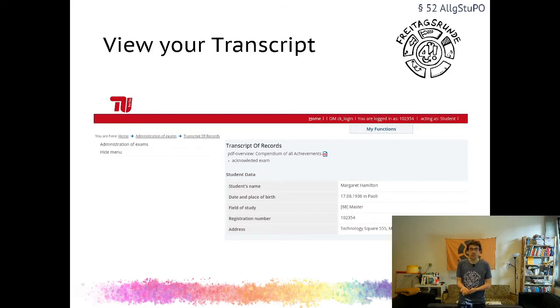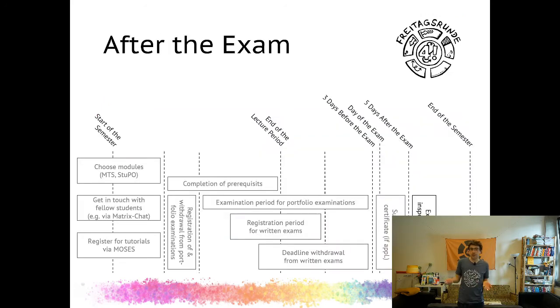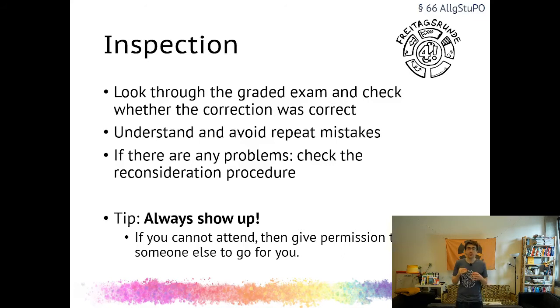You register right now for exams using the M2TS exams tab as talked about in the previous video. And then after the exam is done, you have to be able to look into it. There needs to be an exam inspection. You can look through your exam, see whether everything was correct. Especially this is cool if you unfortunately failed, then you can see what you did wrong and at best avoid repeat mistakes in future attempts. You should always go there. It's really one of the best features that you can look into your exams and also talk to the professors and examiners about what you did wrong and maybe even get some more points.